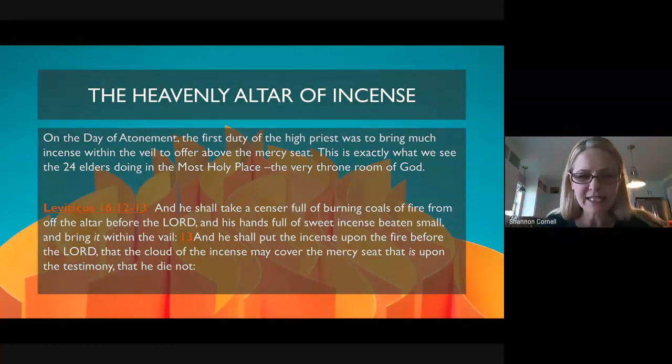If you'll remember, we studied the Day of Atonement. The Day of Atonement was the 10th day of the 7th month. Remember, the first day of the 7th month is the Feast of Trumpets. And then 10 days later, we have the very solemn and serious day called the Day of Atonement. On the Day of Atonement, the very first duty of the high priest was to bring much incense within the veil to offer above the mercy seat. So every day the high priest burnt the incense on the altar of incense morning and evening, but on this one special day, he would carry the incense through the veil into the most holy place, and he was required to burn much incense.